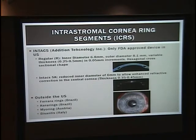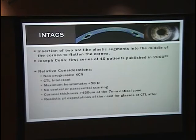From a surgical standpoint, for those patients who have non-progressive keratoconus, whose cornea is thick enough, you may consider placing a corneal ring segment. In the United States, that would be an Intacs. There are some other ones that are available outside the US and are going through FDA clearance, but Intacs are currently the only ones that are available. There are two different sizes available in the US. Again, the considerations: you ideally probably want to have a non-progressive patient.